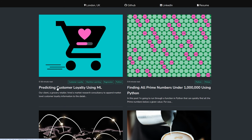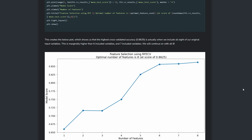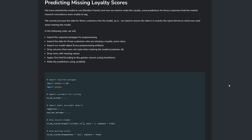Next, we have our first machine learning project, Predicting Customer Loyalty Using Machine Learning. Here, we test several algorithms to predict customer loyalty scores based on customer attributes and shopping behaviors. This is exactly the kind of project that mirrors real-world commercial data science work because businesses are constantly trying to understand, predict, and improve customer behavior.